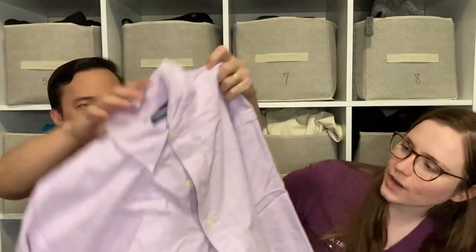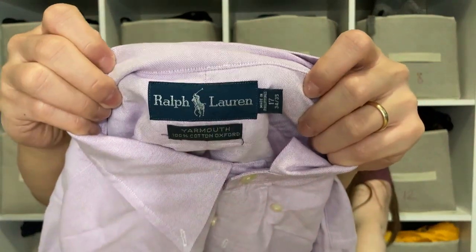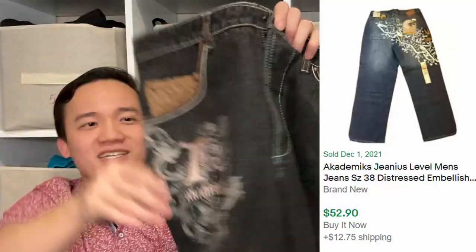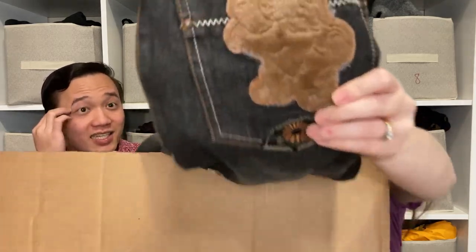Moving on, we've got Ralph Lauren. The regular Ralph Lauren tag, which is higher than Lauren Ralph Lauren and Polo Ralph Lauren, so it's kind of mid-tier. Another new with tags item. Academics. Never heard of it. Look at these funky backs, or the pockets. Look at this front, too. It's like a fur trim, almost. I don't know what this is. It's kind of hard to describe. I wonder if this is like a Bigfoot or something. It's almost as though it's got a plush feel.